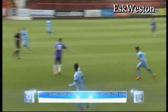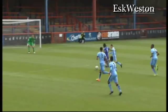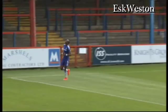Sammut finds Isaac Christie-Davies. Tammy Abraham has used his body well. Played in by Muheim here. This is Tammy Abraham. He's got it where he wants it. Ball is into the side net, not the back of it.